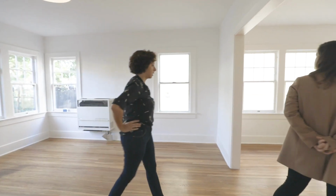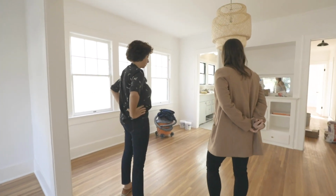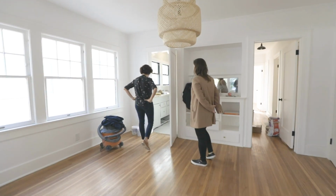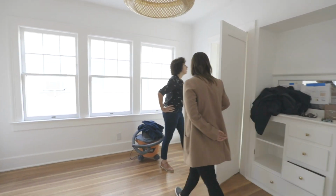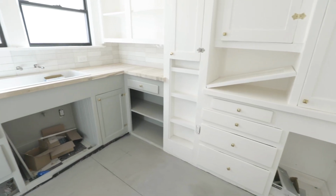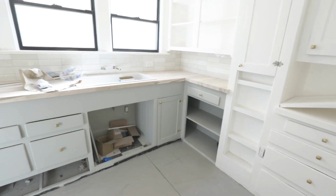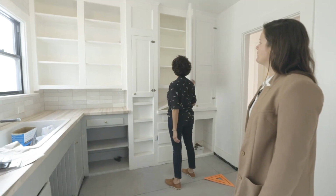It's a good size unit. It's 1 bedroom, but it's got lots of closet space, lots of room. And then you've got the original service kitchen door. And in the kitchen, we kept the original cabinets, which are awesome. Again, they go floor to ceiling, which new cabinets don't do.